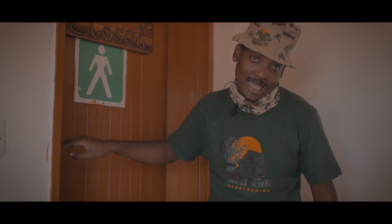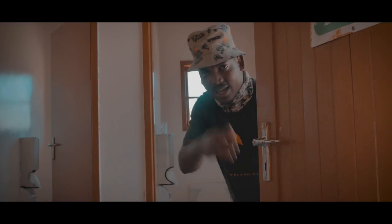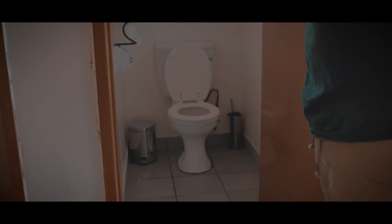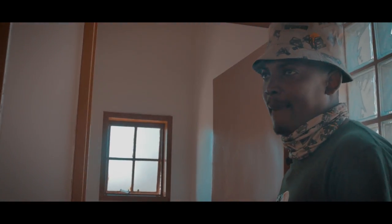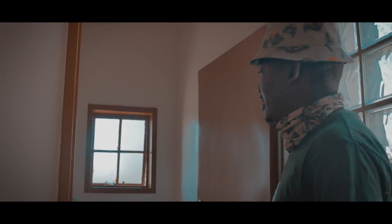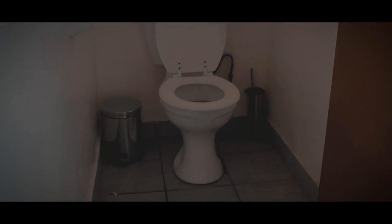Hopefully there's no one in there. Guys, come through. So the ablutions are generally very clean, guys. Actually, let me rephrase. This is awesome. This is outstanding. This is great. The ablutions are well kept. There's always water. There's always tissue paper for anyone who needs it. The refuse bags are always in, and there's quite a couple of them.